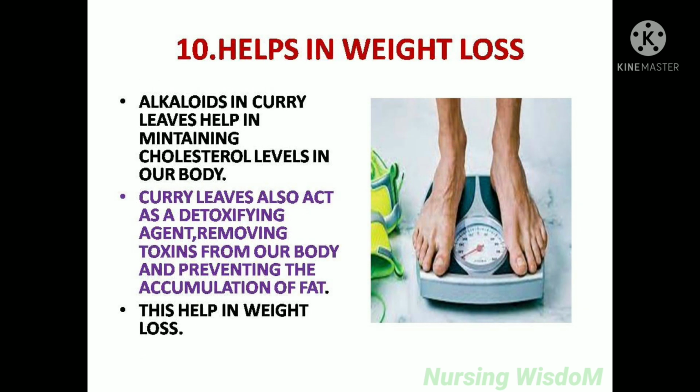Helps in weight loss. Alkaloids in curry leaves help in maintaining cholesterol level in our body. Curry leaves also act as a detoxifying agent, removing toxins from our body and preventing the accumulation of fat. This helps in weight loss.